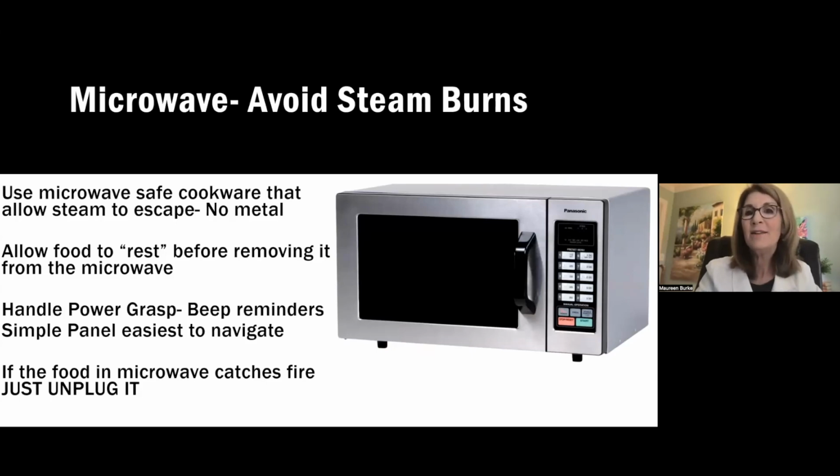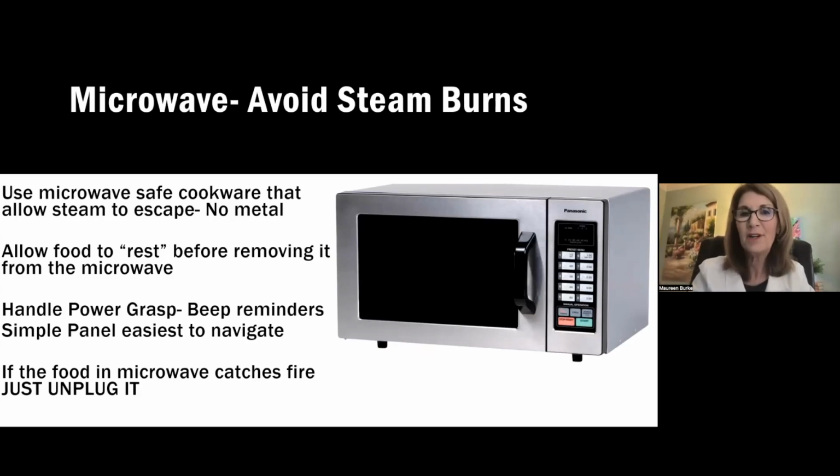Microwaves, believe it or not, are a significant cause of burns for those 65 and older. It's sometimes by putting things that have metal in the microwave, or you don't realize it has metal, like a bowl that has flecks of metal. The knowledge is to just unplug it and not open the door. If there's a fire, some people tend to think, oh, I better open it and take care of it. It's like, just no, just unplug the unit and keep it sealed if there should be a fire that starts. The other concern is the steam burns, according to the fire marshal.